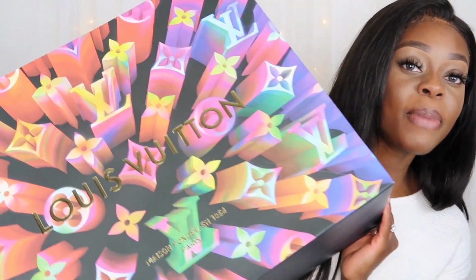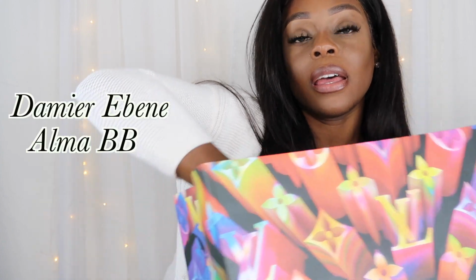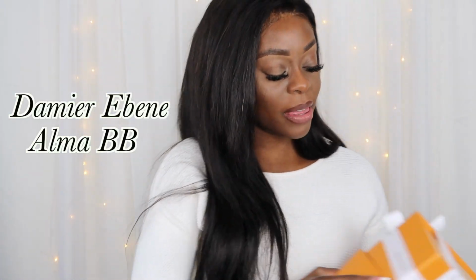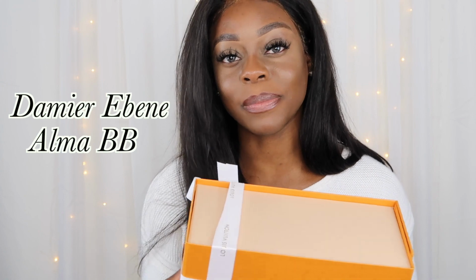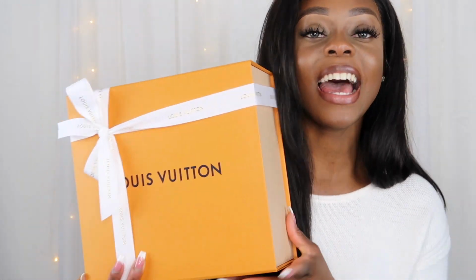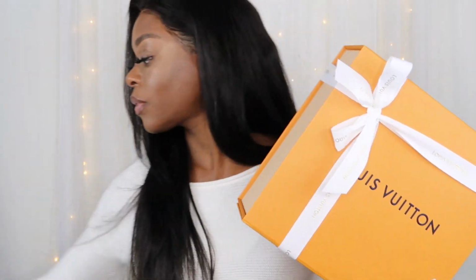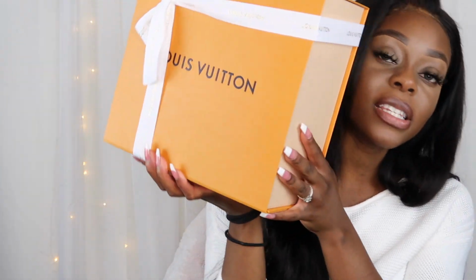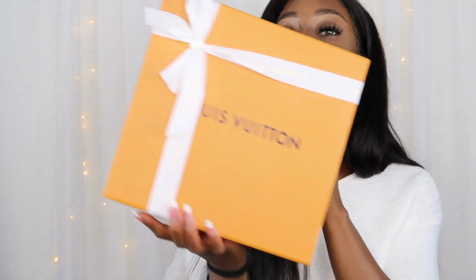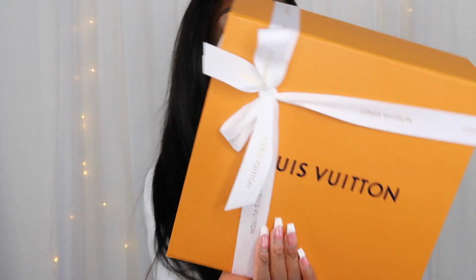So this is the holiday bag. It's usually not this color, but I guess this is the holiday bag for this season. So yeah, I got the Damier, I can never say the name. I think I'm saying it, Damier something. I'll put it on the screen. But I got the Alma BB. This is how the receipt comes. It comes in this cute little package here. The box comes up nice, wrapped in a little bow. Yes. It says Louis Vuitton.